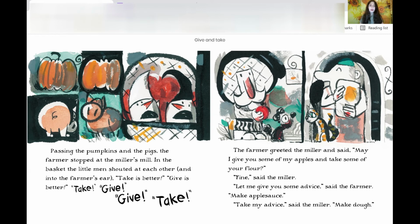In the basket, the little men shouted at each other and into the farmer's ear. Take is better, Give is better. Take, Give, Take. The farmer greeted the miller and said, "May I give you some of my apples and take some of your flour?" "Fine," said the miller. "Let me give you some advice," said the farmer. "Make applesauce." "Let me take my advice," said the miller. "Make dough." Do we remember what miller means?